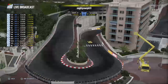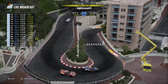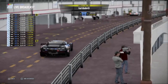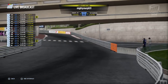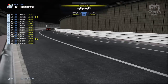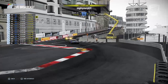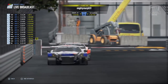And here's Mighty Murph around the streets of Monaco, the first New Zealand driver since Brendon Hartley to drive around these famous streets. He's in P7, and here comes Kart Dude. The leader is in, Rob. Yeah, the leader's in. That's a good choice. I think V8 Man will be taking the lead off of him, but V8 still has to do a pit stop himself, and I don't think Sub GT has come into the pit lane yet. I think he's just cruising around with his car all battered and bruised. If it's still drivable, just keep going.